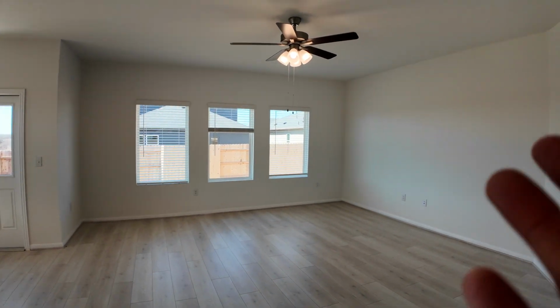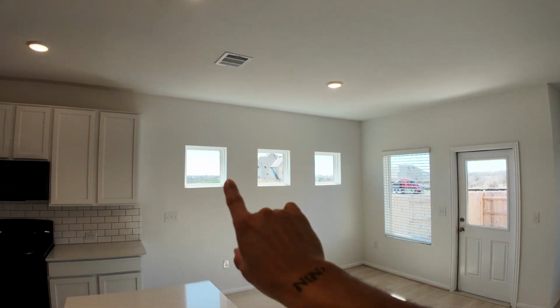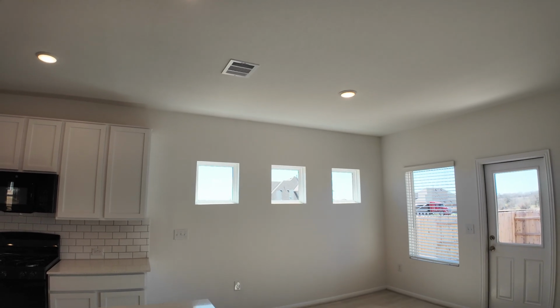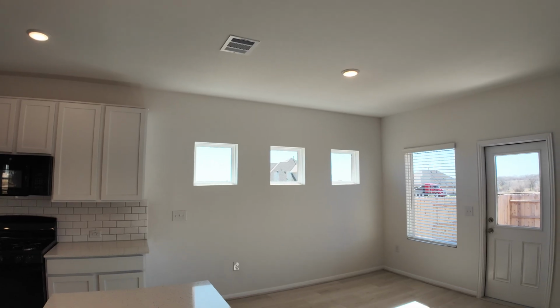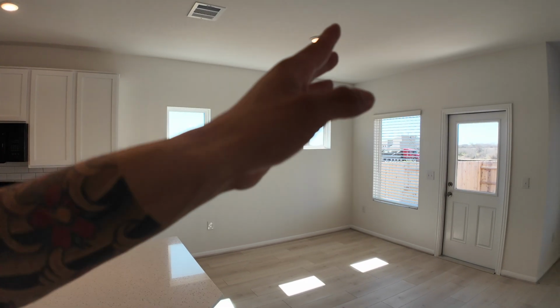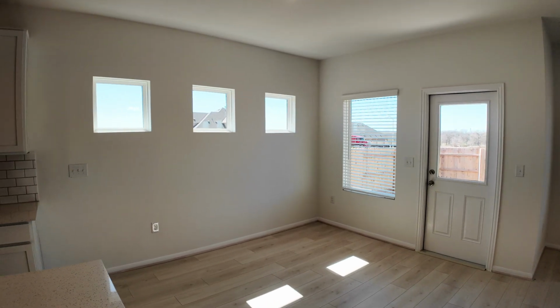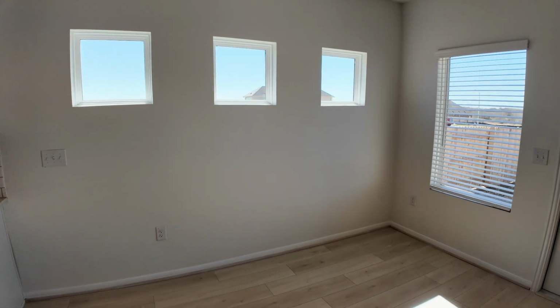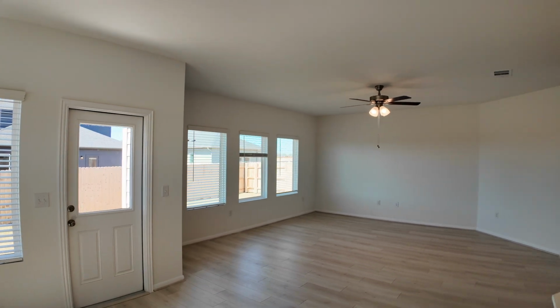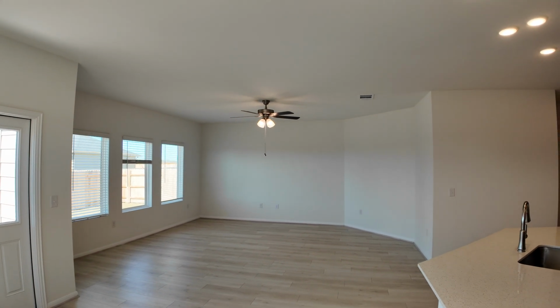And you can notice too the amount of windows that this one has. I like the little square windows right here. Very nice addition. It doesn't scream luxury to me, but at the same time, having more windows in your living space is more of a luxury than it is average. I don't know, y'all let me know down below. But there's just a lot of light that comes in here.